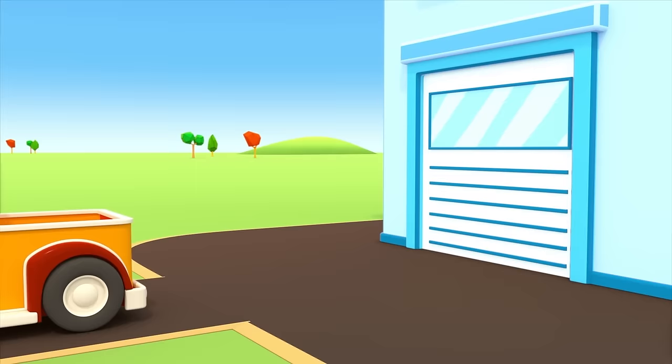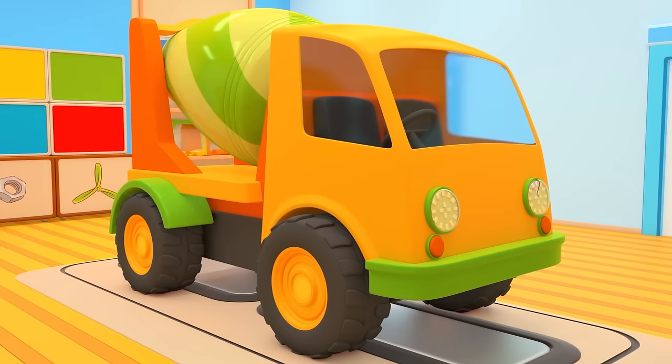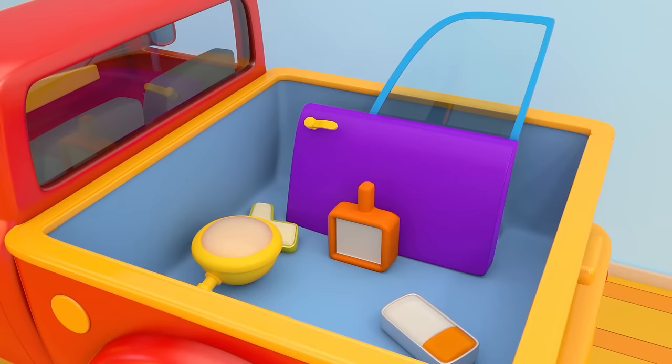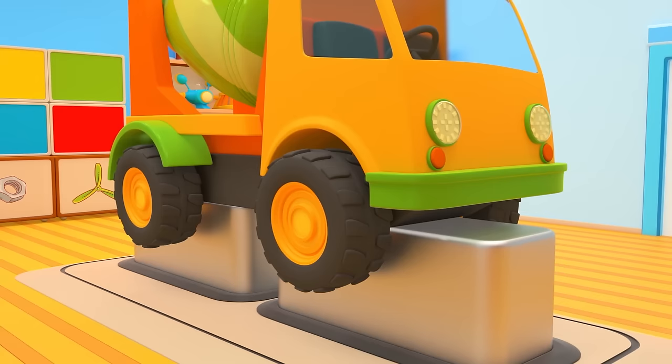A concrete mixer, a truck, and a tractor. The concrete mixer has a broken headlight. Let's remove it. Let's try to find a new one. This one doesn't fit. But this one is bright. You're good to go.